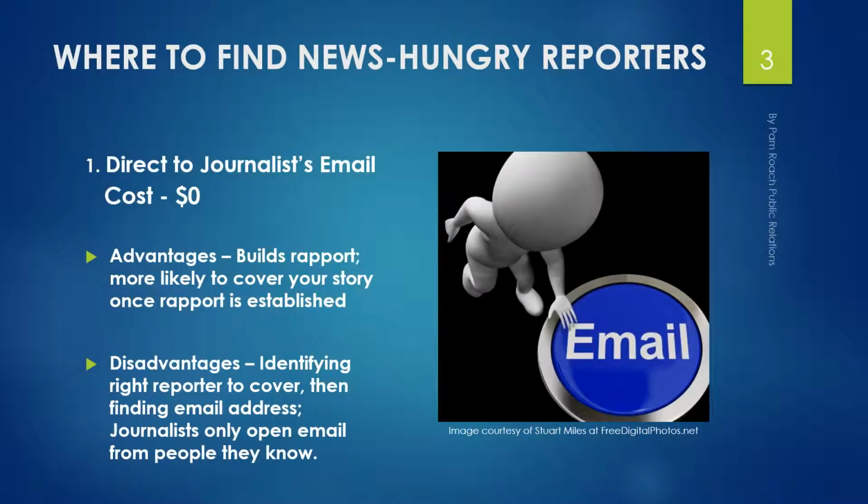The direct to journalist email, the cost for that is $0. As long as you have the journalist's email address, it doesn't cost you a thing to send him your press release. The advantage is that it builds rapport with the reporter, and once the rapport is established, they're more likely to cover your story. The disadvantage, though, is that if you don't know what reporter covers your topic, then you don't know how to find their email address. So that could be a problem. And if you had their email, if they don't know you, sometimes they're not likely to open the email.